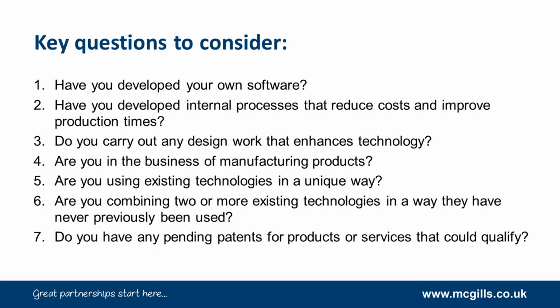So the questions that you need to think about, where you might even not think that you could have an R&D claim, is: have you developed your own software? Have you developed any internal processes that reduce costs and improve production times? Do you carry out any design work that enhances technology? Are you in a business of manufacturing products? Are you using existing technologies in a unique way? Or are you combining two or more existing technologies in a way that has never been previously used? Or do you have any pending patents for products or services that could qualify?